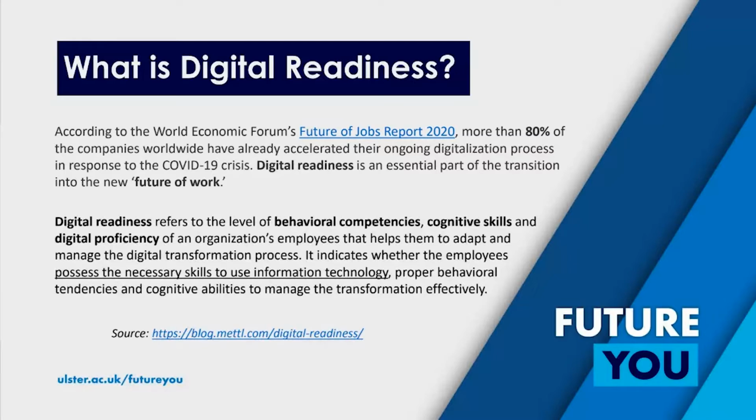So being digitally ready means that when you enter a new job, or go into a business which is going through a digital transformation, you are mindful of it, you know how to access those tools, and you have a broad understanding of how to use different digital technologies, and therefore you're not clueless. You are effective and efficient in your work, and you can produce the results you need to produce using those digital tools.